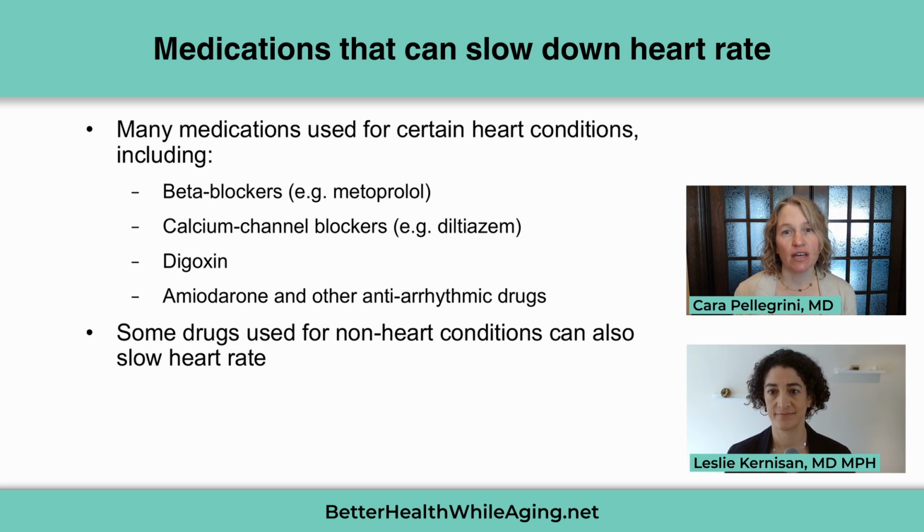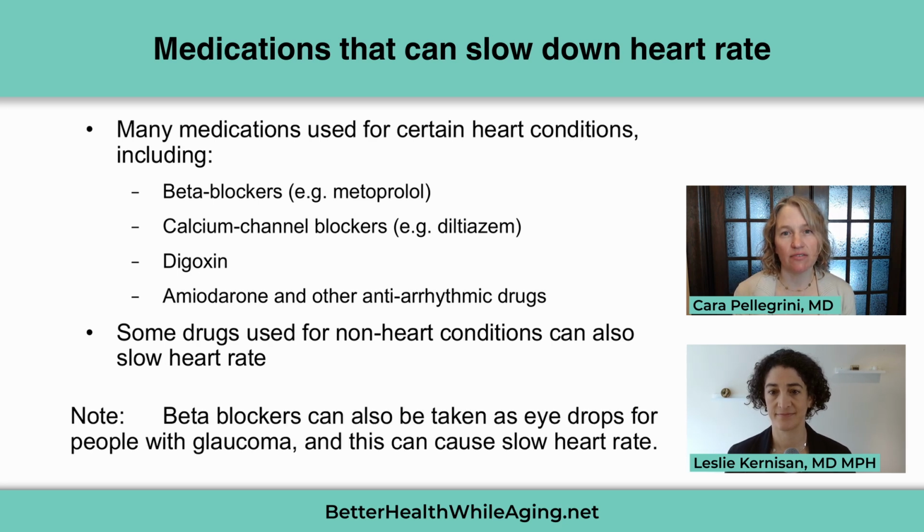And then I'll just mention that beta blockers can also be given in the eye as eye drops for people with glaucoma. And sometimes you can have enough systemic absorption of that medicine that it can also slow the heart rate down. So it's important to think about all medicines, not just the ones that are being taken by mouth.